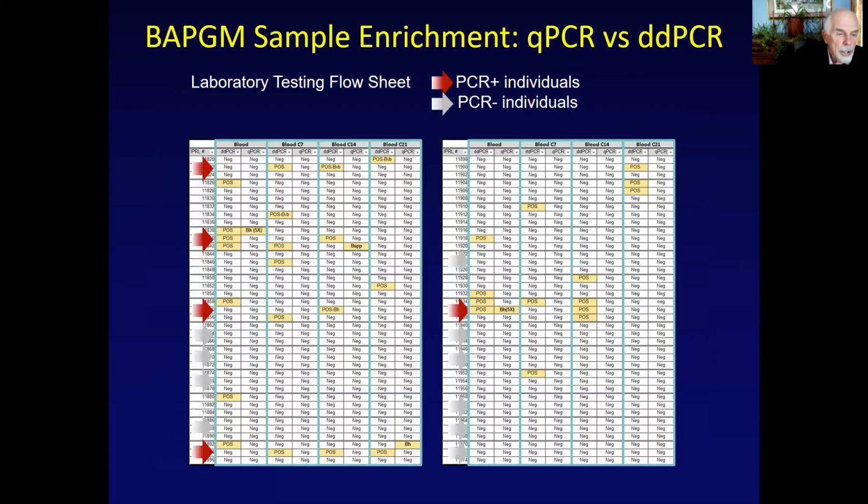So this is an Excel from our laboratory form, and it's obviously all de-identified. Ricardo works solely with numbers.